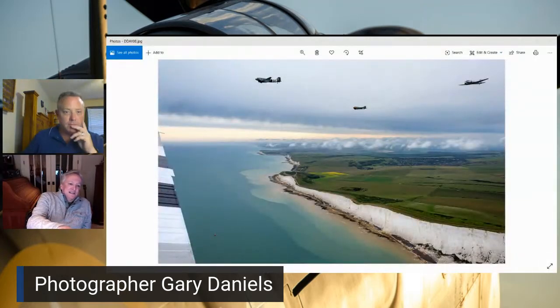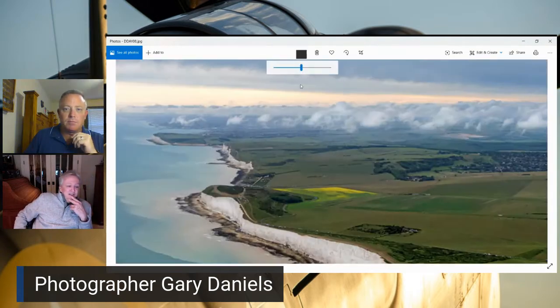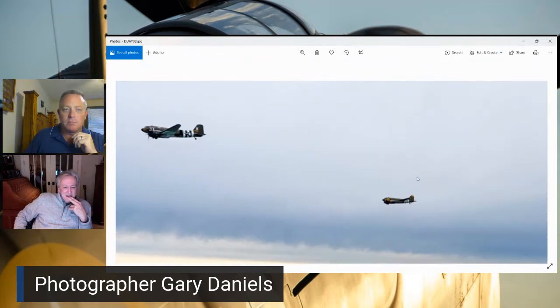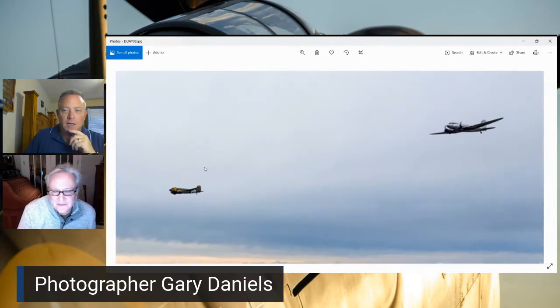This is Feet Wet from England. We're clearing the white cliffs there at Beachy Head. If I'm not mistaken, that's All Brother, the lead aircraft. I believe that's D-Day Doll, and then this is a civilian. I think that's Miss Virginia is the third one. Anyway, this is where we're leaving England, crossing the Channel, and that's All Brother. I just can't tell which one that is. Yeah, it's hard to tell from here.